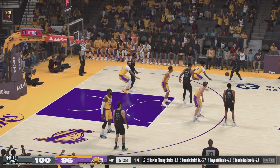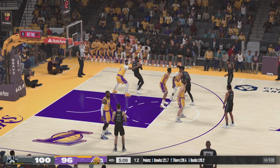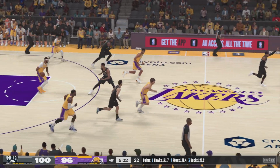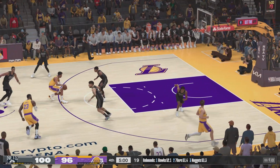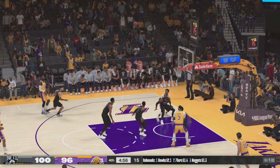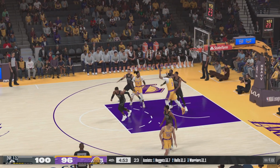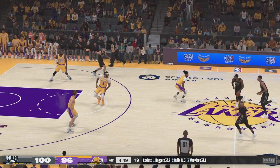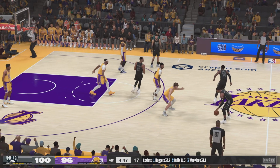Westbrook outside. Pass to Randle. Shoots over Davis. Rebound, the Lakers. Davis has got his 18th rebound here tonight. All over the place. Hachimura, the pass to James. That three's off the mark. The Nets with the lead. Randle finds Westbrook.